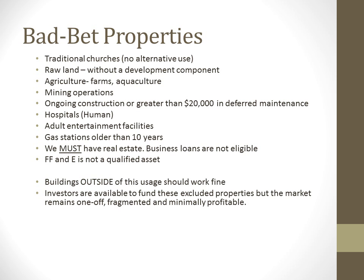Bad bet properties, you could read through this slide, but one of the key factors is in a commercial real estate loan, you must have real estate. Don't confuse business loans with commercial real estate loans. Business loans are reputed to be made by the SBA. However, the banks down in the trenches will require that you have real estate behind it. FF&E is not a qualified asset: furniture, fixtures, and equipment. So if you have a borrower that has 25 washing machines in a coin laundromat, that is not a qualified asset. The building is. So you could say, do you do this type of building? Do you do that type of building? If the building is not on this list, you should be fine. There's plenty of takeouts for these buildings in the marketplace.